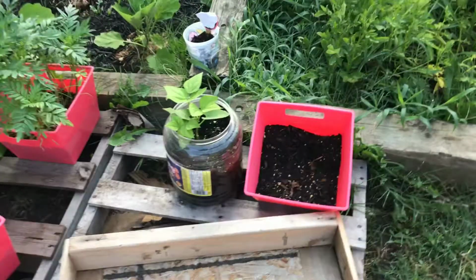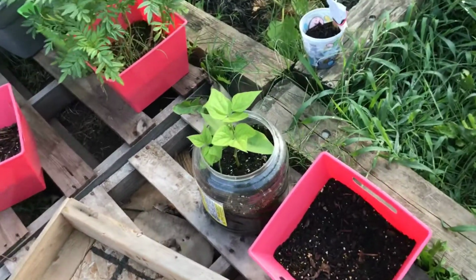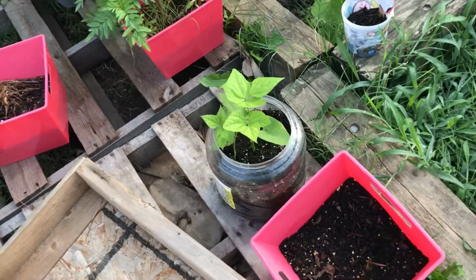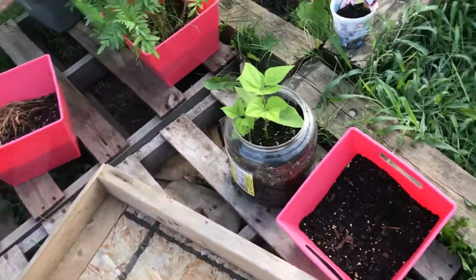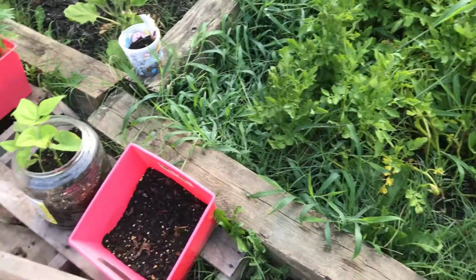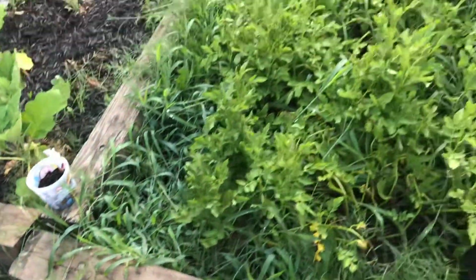Next year, okay, this is green beans. Next year, I definitely want to do a bunch of green beans and a bunch of peas, but by seed, outside. They need trellises to climb up. They'll produce a lot. I want to do black beans too.